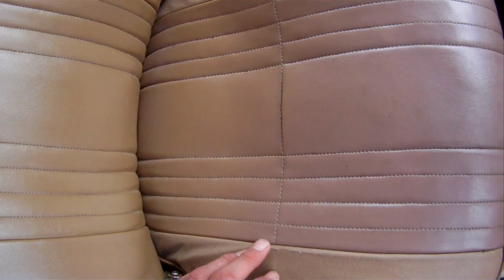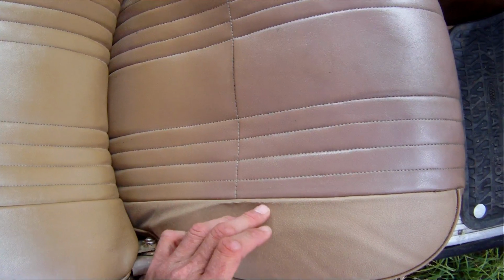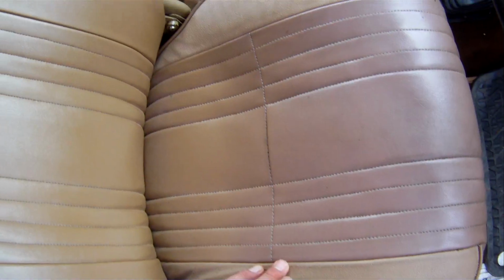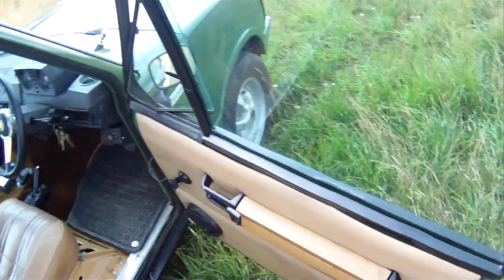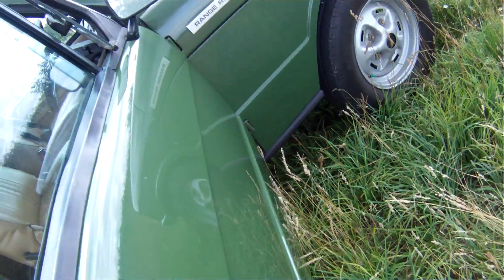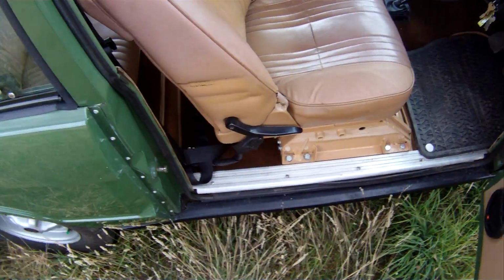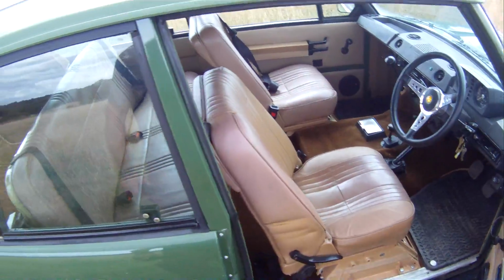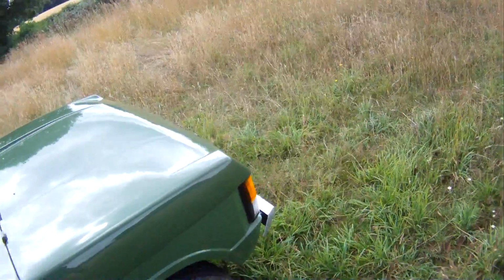there's a slight tear in the vinyl on the driver's seat. It hasn't gone right through the backing material yet, but it's starting to go. But otherwise, as I say, these seats are in exceptionally good shape. Dash is all nice. Again, door cards spot on. And again, there's no movement in the hinges at all, which generally means the A-posts are in good shape. There you have it, really. She's an absolutely superb example. Not one that's been freshly rebuilt.